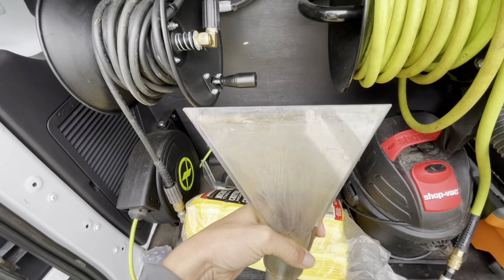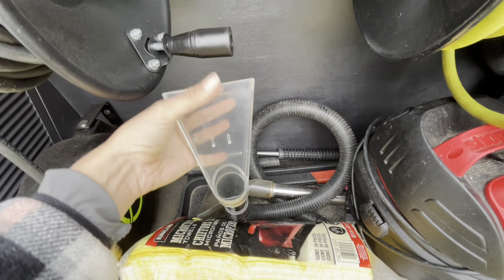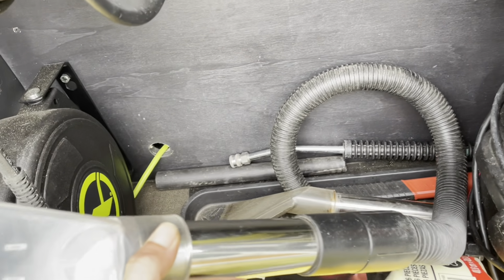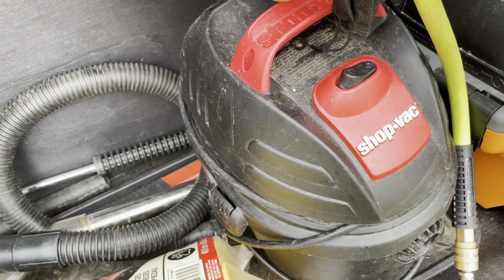You can see how dirty it is. I've got a larger one, and then I've got the smaller one. So I like the smaller one. It is, I'd say, about close to 3 inches wide. I love that it's clear because you can see what it's sucking up. You can see how much you have left to remove, or if things are coming up clean. And it just goes straight into my little shop vac there.